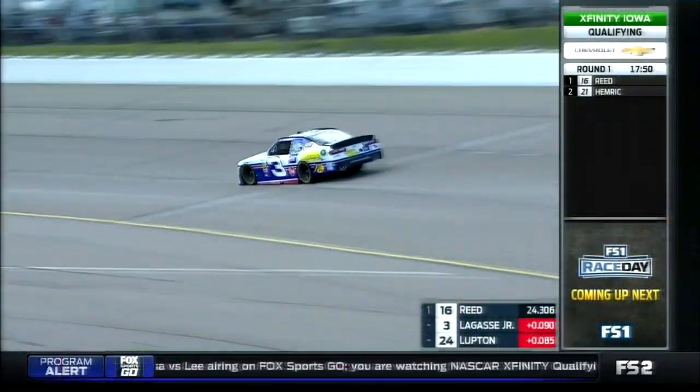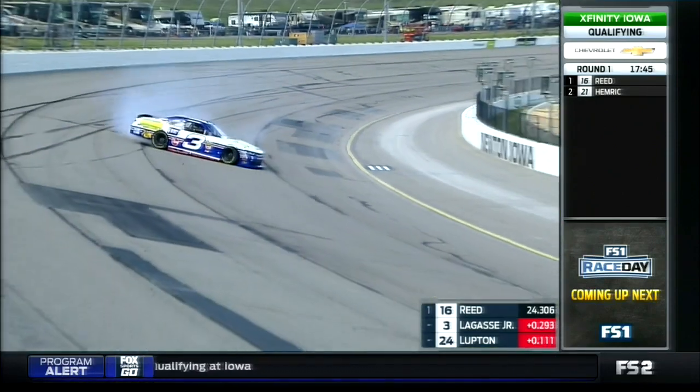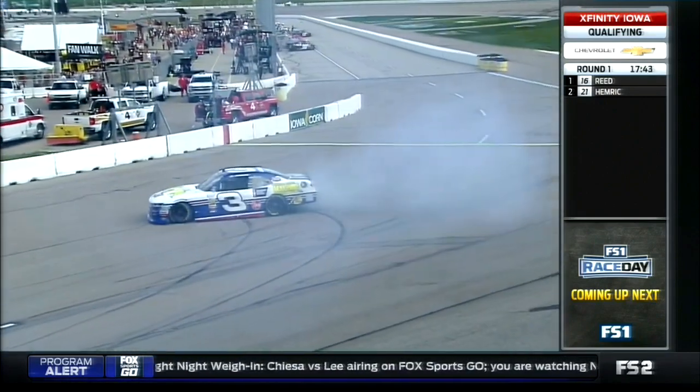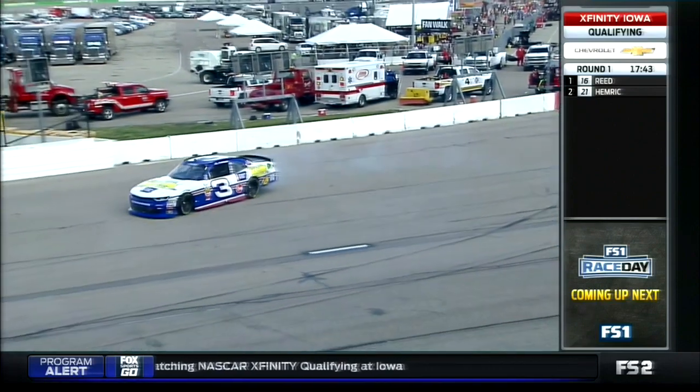42 for Daniel Hemric. He went 24-21 yesterday, so he was a couple of tenths slower than what we saw yesterday. And here's the spinner, his teammate Scott Lagasse Jr., driving a 3-car this weekend. His first start for Richard Childress Racing, third of 2017.